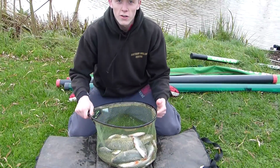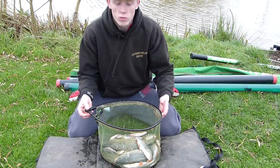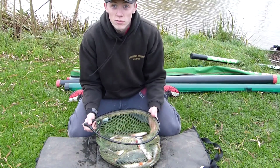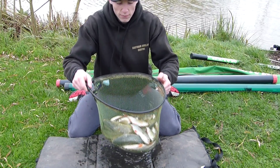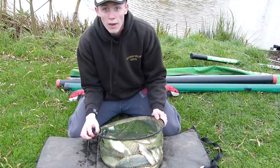Overall then, it's been a hard few hours fishing. I've had about 3 hours fishing. This is the result. We've got plenty of roach and rudd, a few carp, a few perch, including a nice chubby one. And for a hard, cold day's fishing, I don't think I've done too badly. Fairly pleased with the result. Probably got about 10 pound of fish there, mainly silvers, a few eyed as well.